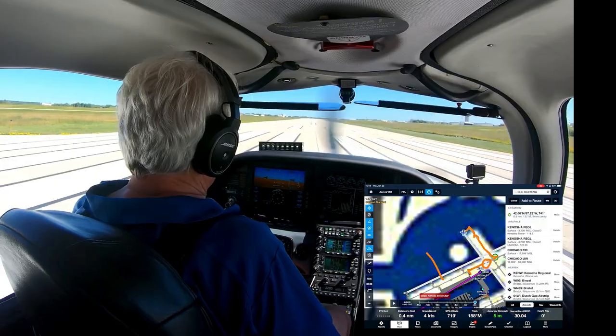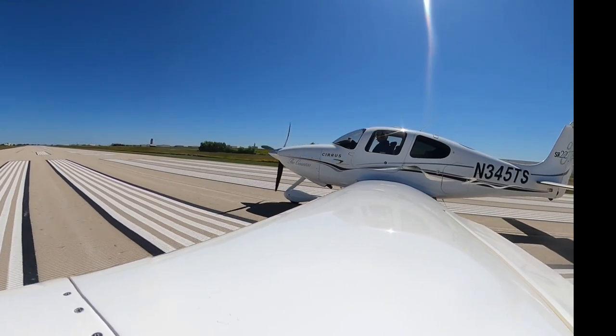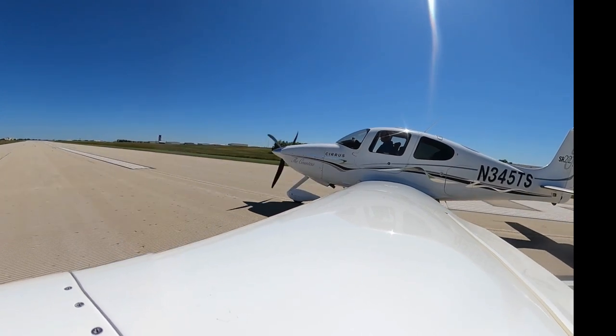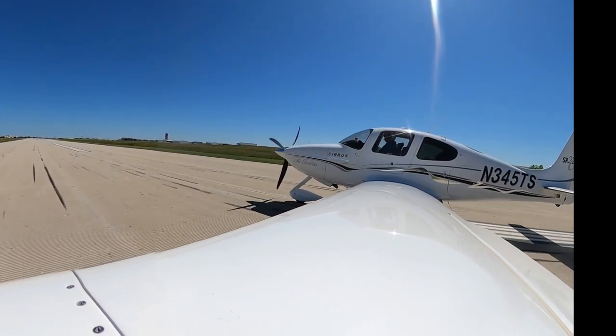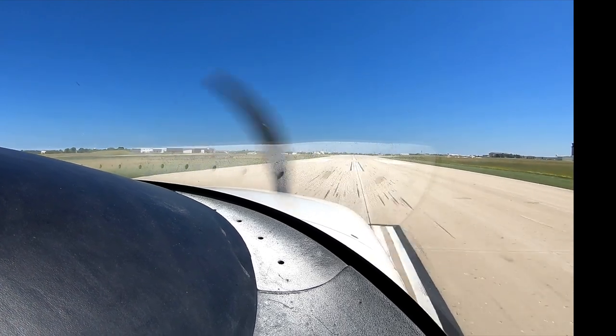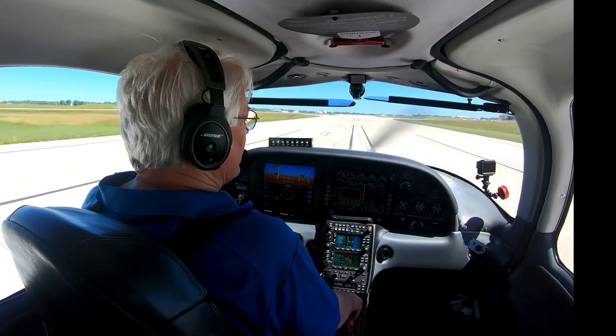A little bit of right rudder. Yep, there we go. Right rudder, right rudder, right rudder. Good, good, good. Okay, right on the center line. Temperatures, pressures all look good. Fuel flow looks good. 60, 70.